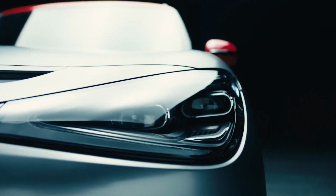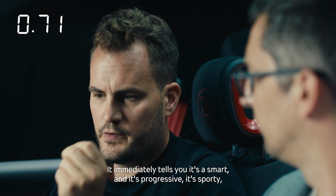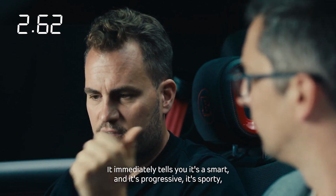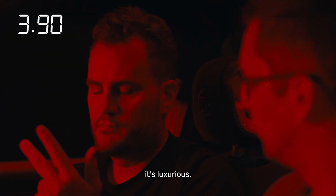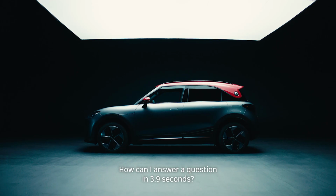Okay. What was your first impression seeing that car? It immediately tells you it's a Smart, and it's progressive, it's sporty, it's luxurious, and it's urban. How can I answer questions in 3.9 seconds?